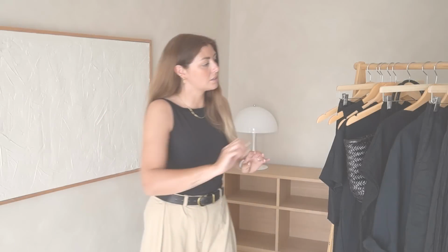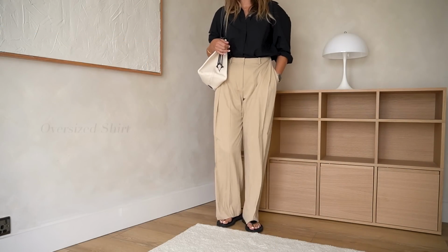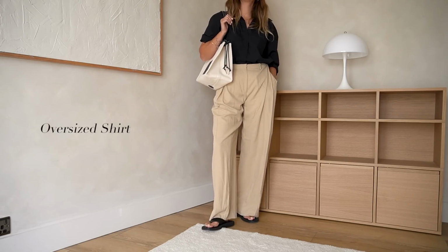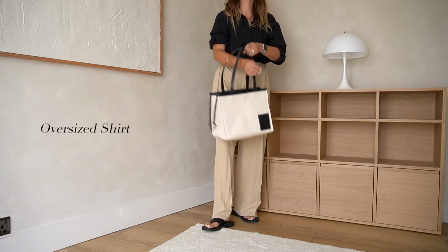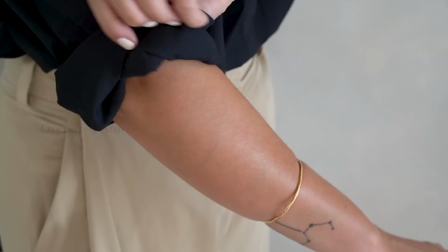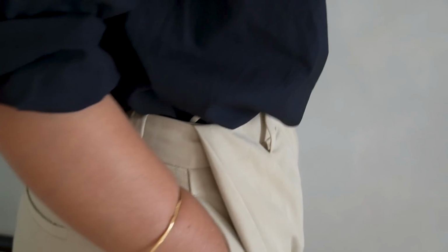Right. Next item should really be a basic, a black shirt. I have both linen and cotton. This one is an older one, this one's from Arket, but they still have this same style. They bring this out every single year. And yeah, this is just a good all-rounder.